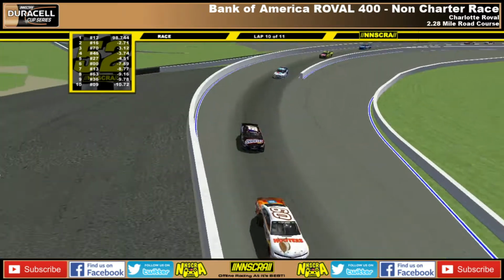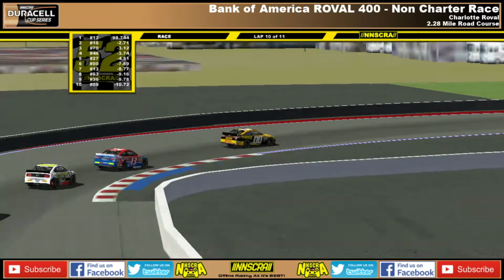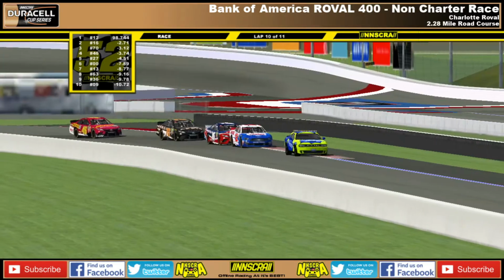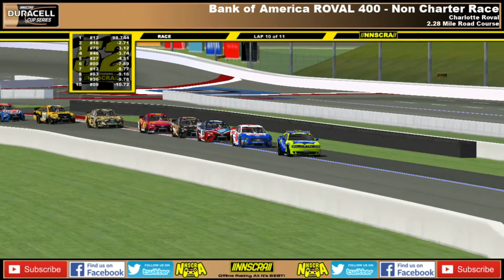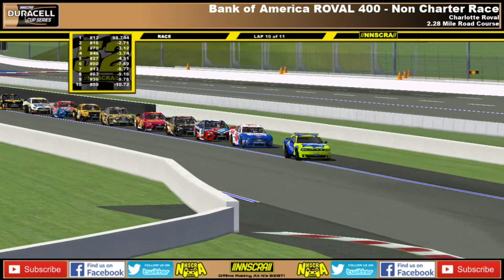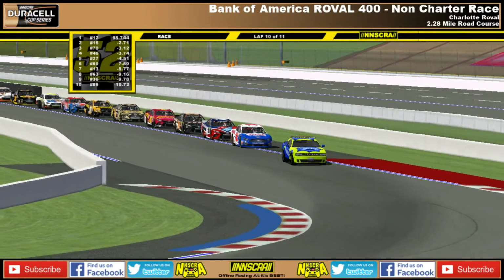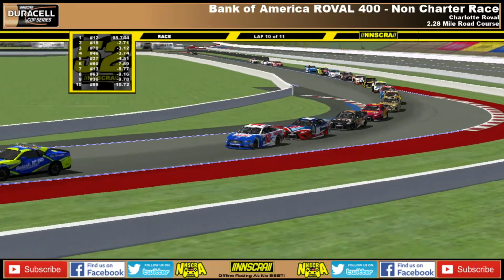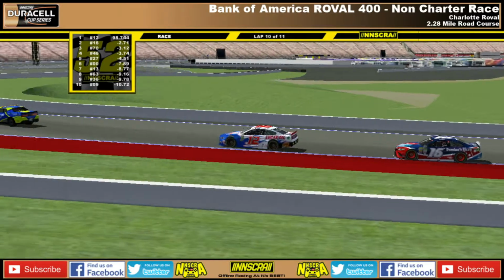So the 20 of W Goss was way back there, but I don't know if he necessarily was the cause of the yellow or not. Let's go back and see if we can take a look. Looks like our non-charter qualifying session is going to end under the yellow. I don't think that they're going to get the 1 to green when they hit the line. Doesn't matter if they do, because RJ Bishop's going to see the white flag this next time by.